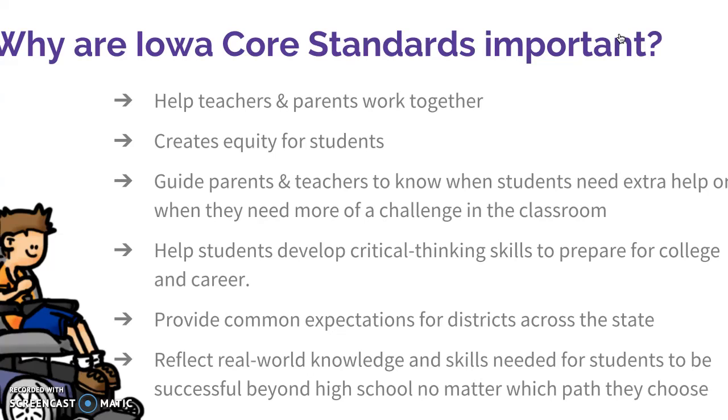The next question that we often get is, why are they important? Why do we need to have these core standards? So really there are a lot of reasons, and I've listed them all here, but I think one important thing is that it helps teachers and parents work together. If you know what students are expected to learn and we know we're all on the same page, you can be checking those things at home. You can be knowing what students are doing all day long, because 9 times out of 10, when our kiddos come home from school and we say, "What did you learn today?" they're going to say, "Nothing." And I assure you, we are learning lots of things all day at school.